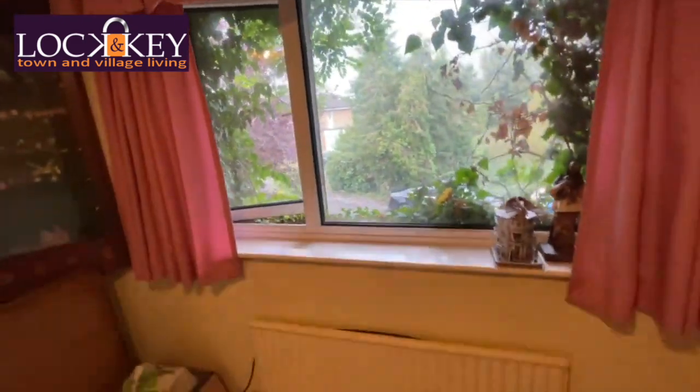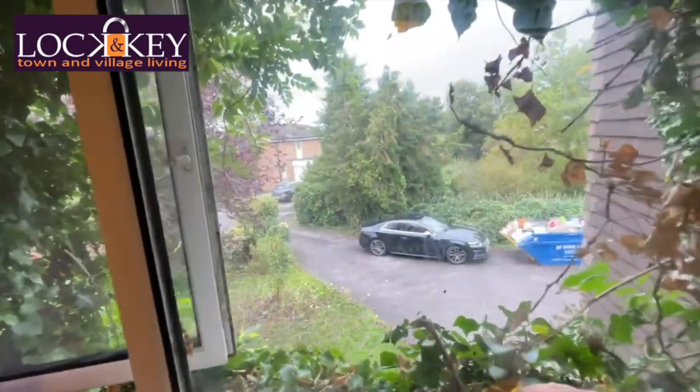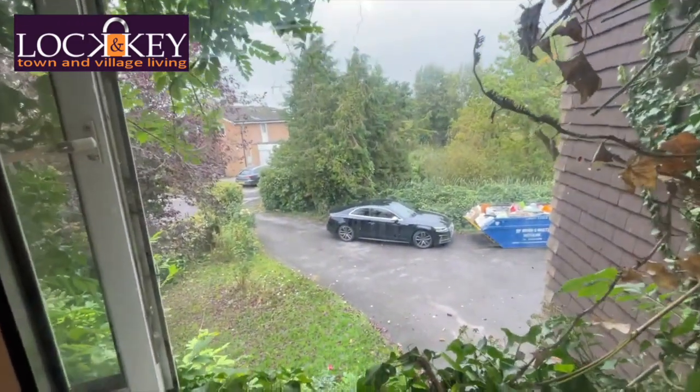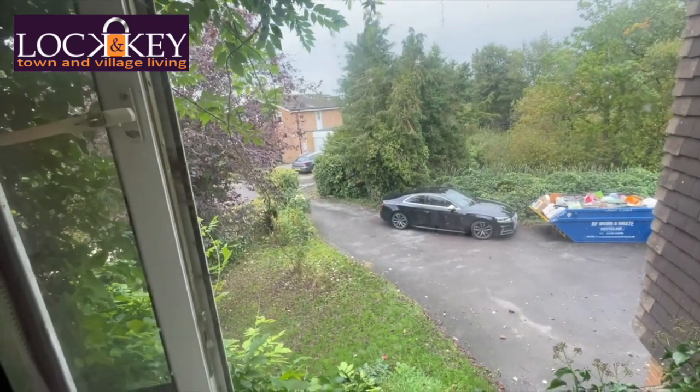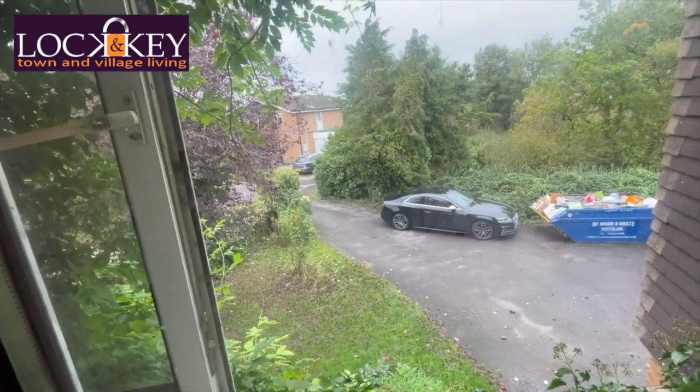And then a nice double glazed window. I think we need to take this down. Whoever buys it takes this away. I think it's blocking the natural light. But look at that space downstairs from just one of the bedrooms here. See my car and how much parking you've got. Enormous. Really, really good.